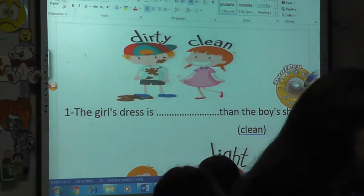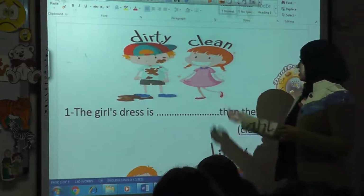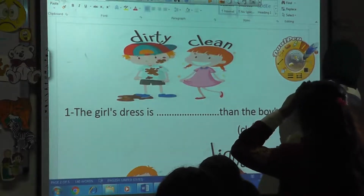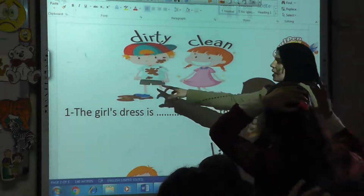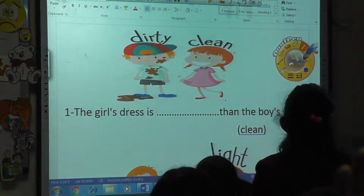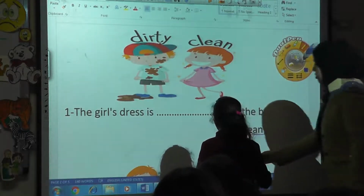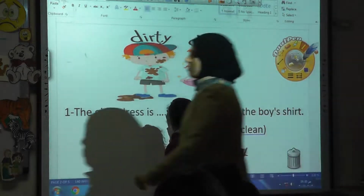The girl. The girl's dress is clean. And the what? The t-shirt is dirty. Come. Can you use the pen if you want? You can use your pen as you want. The girl's dress is cleaner. Good girl.